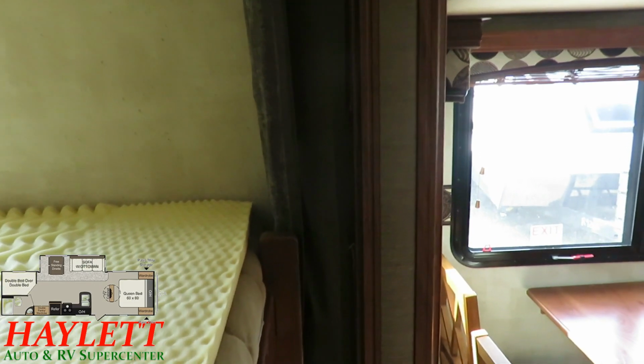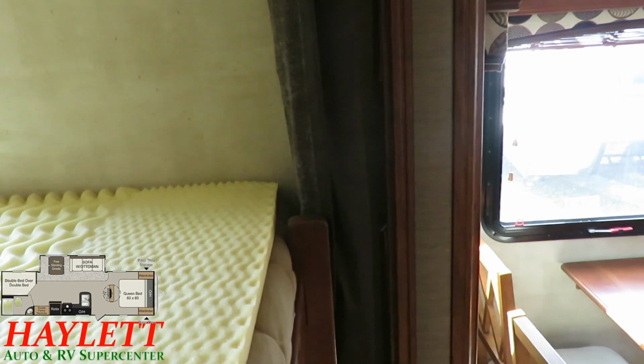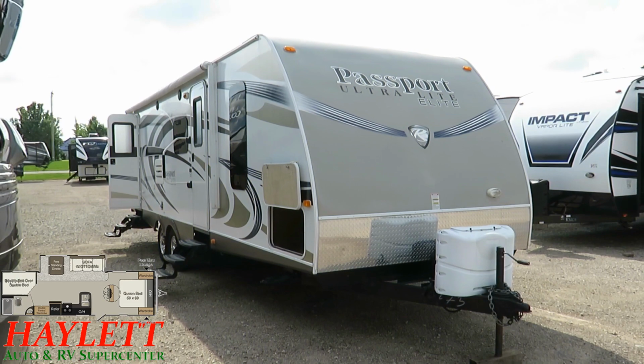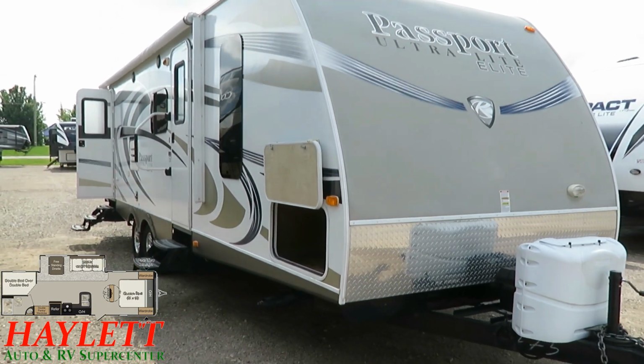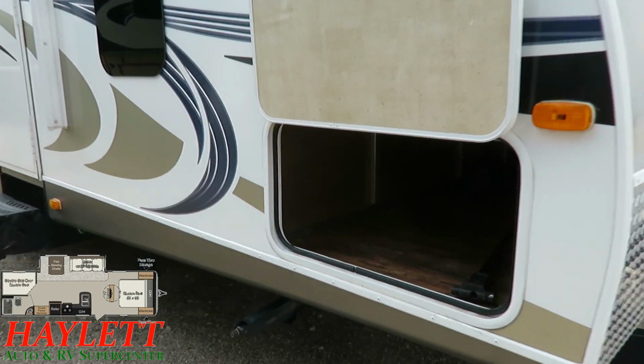But whether it's big or small, you folks deserve to know about it, and we always represent everything clearly and with honesty here at Haylett RV. Everything out here looks good. This was kept clean, conditioned, maintained, protected from the weather. Everything outside looks the way it's supposed to.